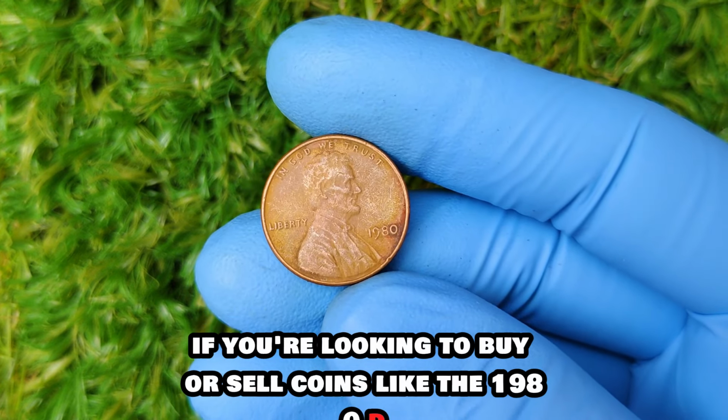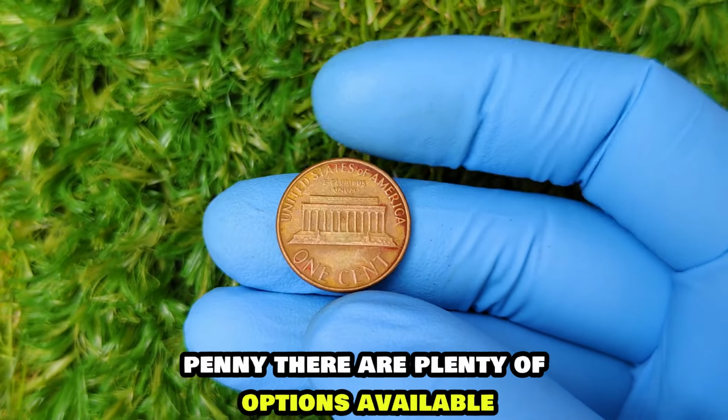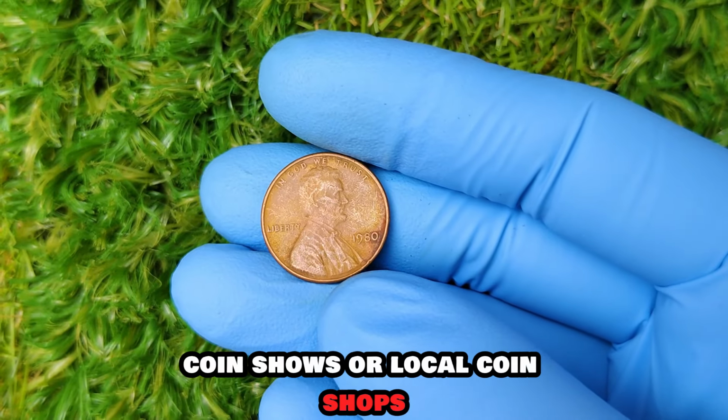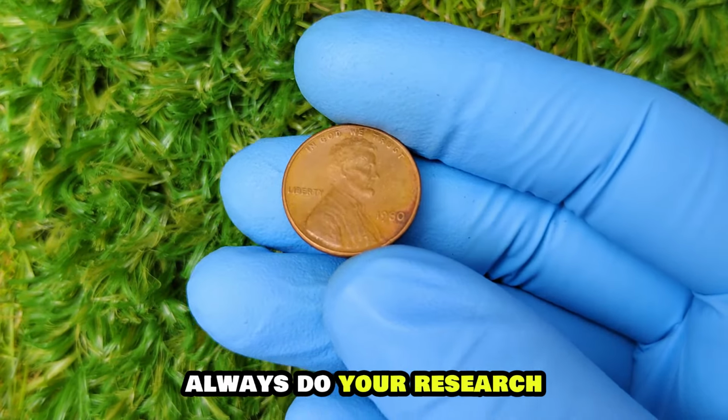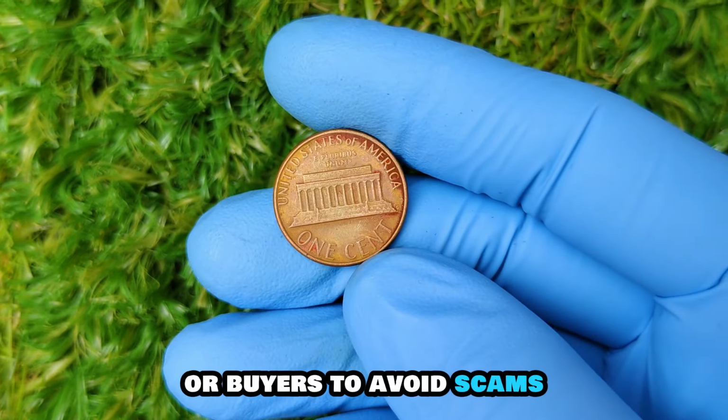If you're looking to buy or sell coins like the 1980 penny, there are plenty of options available. You can check out online auction sites, coin shows, or local coin shops. Always do your research and ensure you're dealing with reputable sellers or buyers to avoid scams.